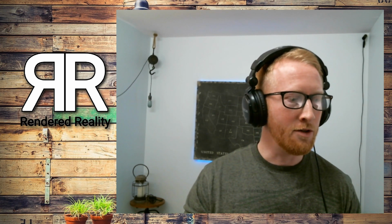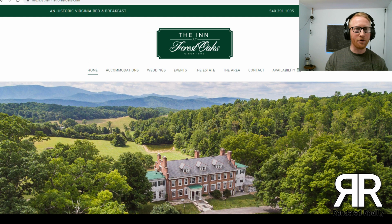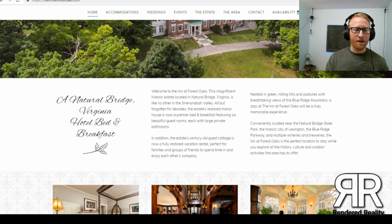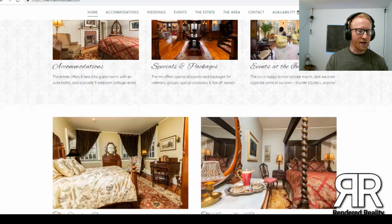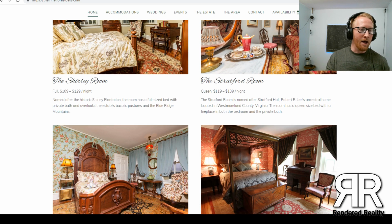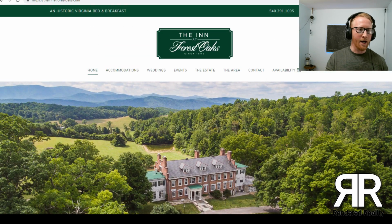This weekend, we're going here. This is the Inn at Forest Oaks. I'm going to try to get some footage here and maybe make a video for when I get back that we can put up on YouTube to show you guys. This house looks really cool. It's basically an old restored manor, and we're really looking forward to going here. Hopefully I can get some really cool footage for you guys.